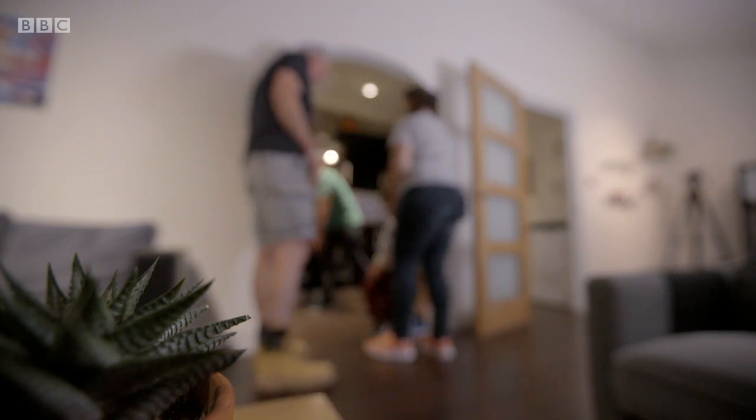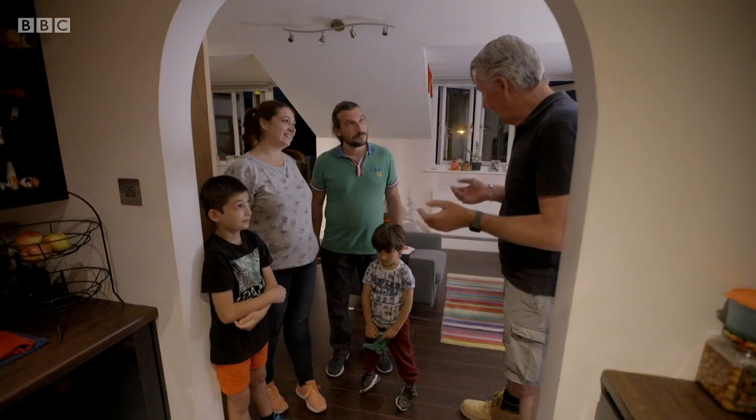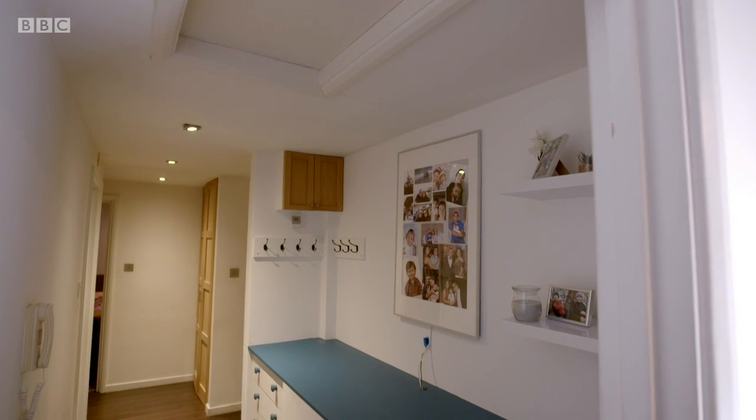It looks so clean, and with a new oven. I'm really pleased that you enjoy it, because it makes it worthwhile, all the effort that we put in today. Thank you for everything. Well, it's really been a pleasure meeting you both and the boys. Okay, thank you so much. Bye-bye. The family liked the hallway and the kitchen.